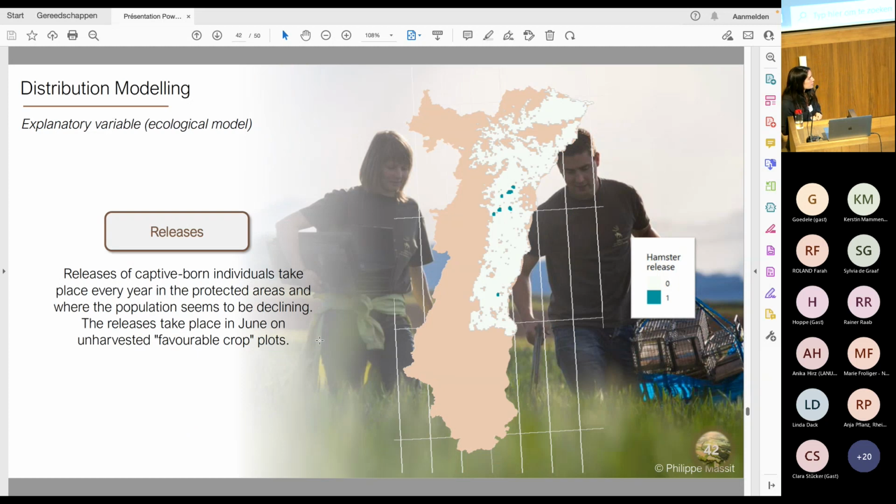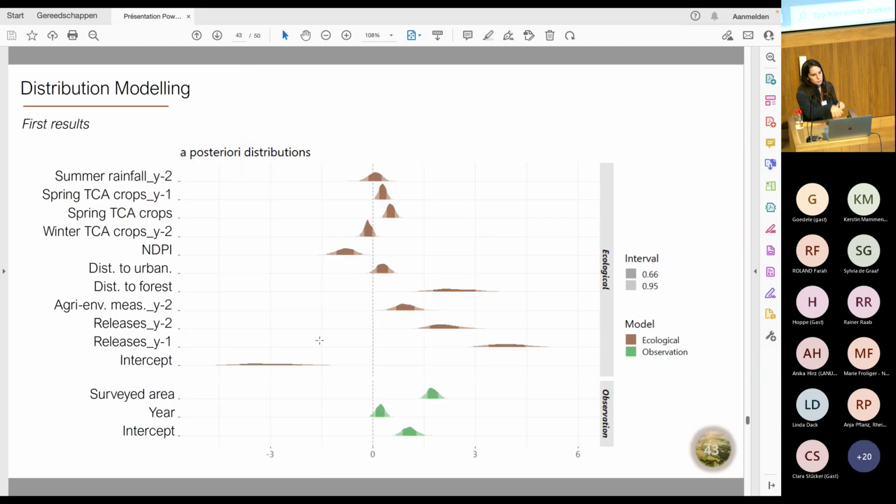And last but not least, the releases, because you have to know that France releases captive-born hamsters every year. They do that just after the burrow survey, in June. And here is a map of 2021 as an example.